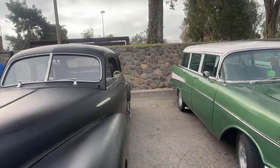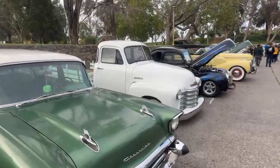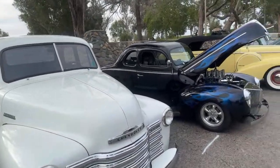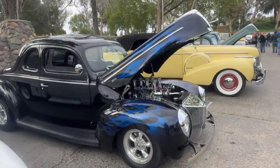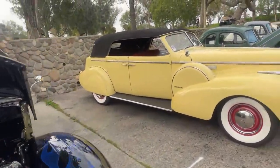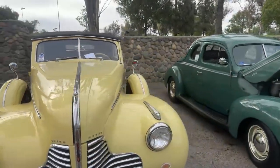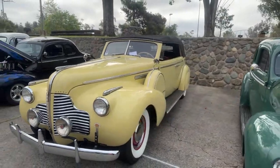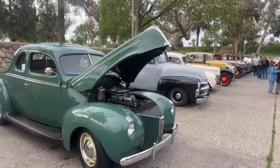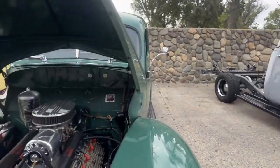This looks like a 48 Chevrolet. Here's a 57 Bel Air wagon. It's a 5-window Chevrolet pickup truck. Here's a hot rodded out 1940 Ford. This would be a Buick limo. Looks like about a 1940 Buick. Here's another 1940 Ford V8 Deluxe. Let's look at this guy some more.